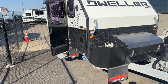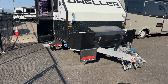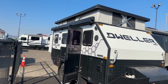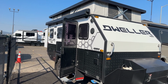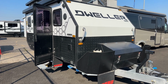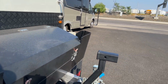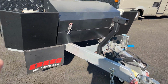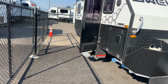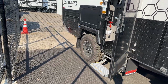Wanted to bring you this 2022 OBi Dweller travel trailer. Very small, easy to maneuver, but you can see on the outside, very sturdy looking, made for that really outdoor traveling and stay. So we got our propane tanks here, our hitch, which is pretty cool, makes it swivel a little bit. So if you're on uneven land, really hard to get places, maybe you need to go over some rocks area, you can take this.